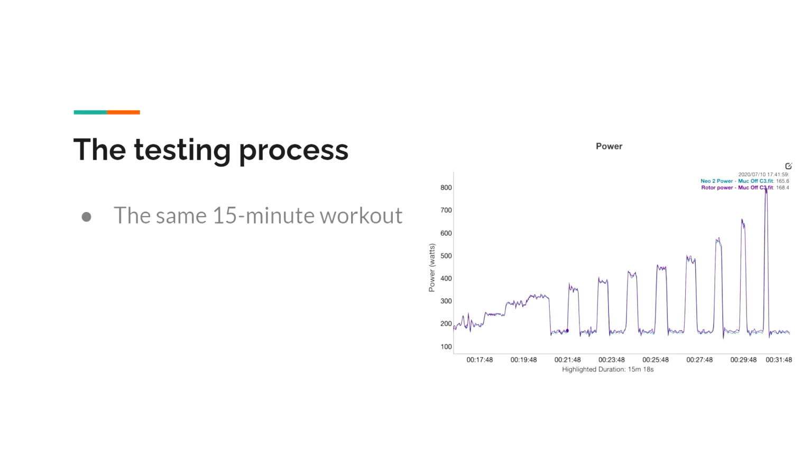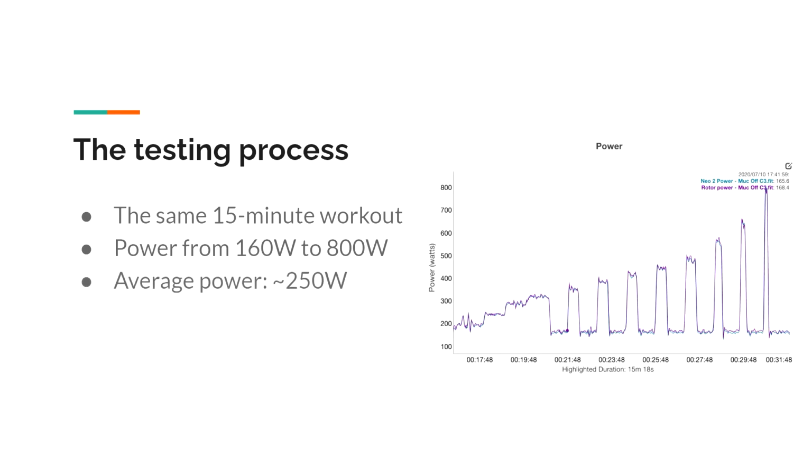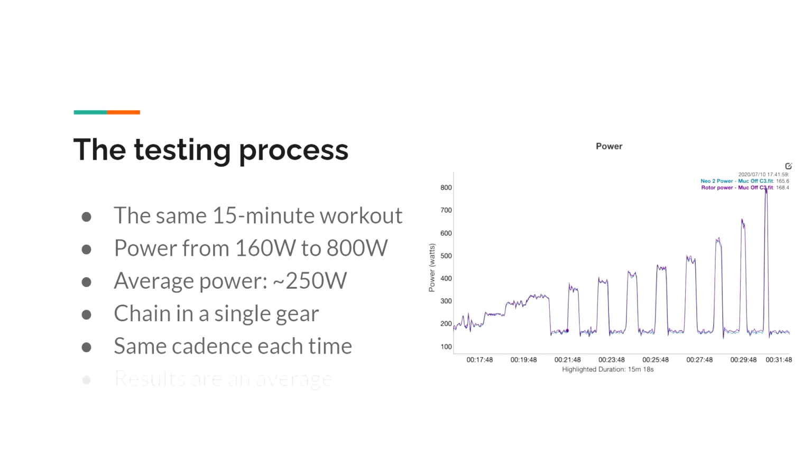It's the same 15-minute workout each time, power from 160 watts at resting up to 800 watts in the sprint. Average is about 250 watts over the workout, and the chain with a single gear on the trainer, the same cadence each time, and the results are an average of a few runs.